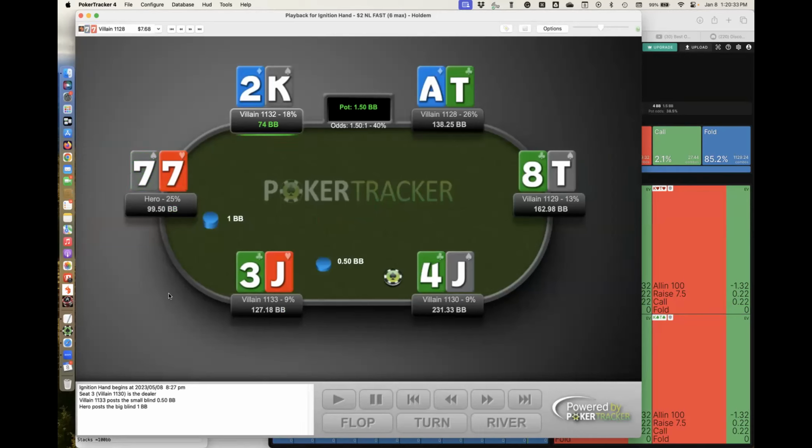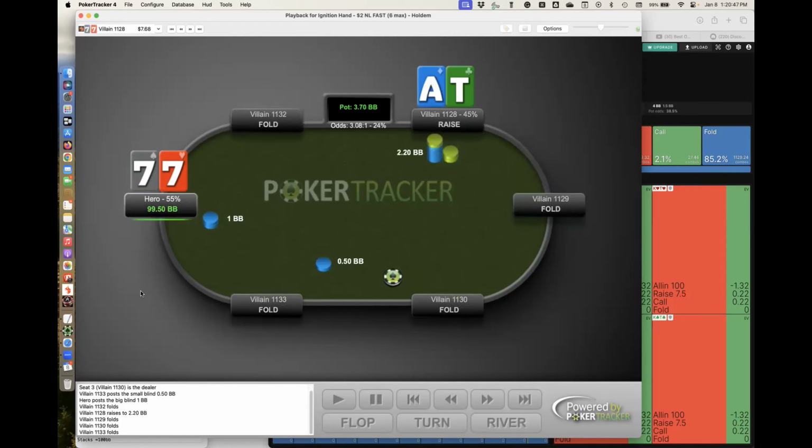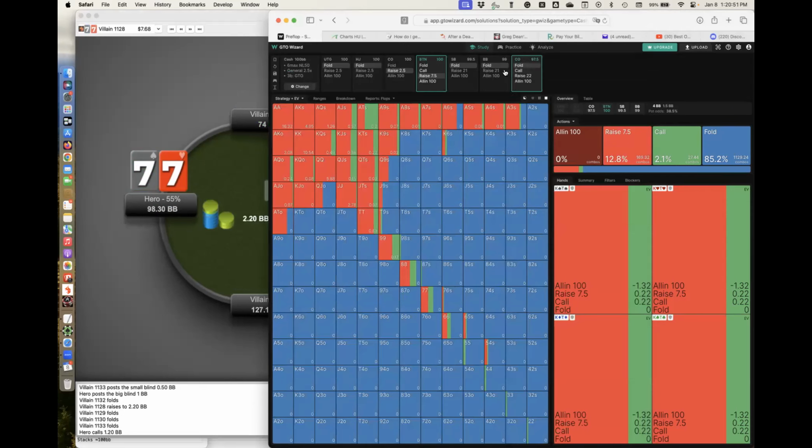These are not things we'd really know, other than the limp. That's what we would see. That's the only tag we would get. All right. Ace-10 should raise and hero should defend by calling, not by 3-betting 7s. There's the raise and there is the call. Let's see if I'm right about the 7s.